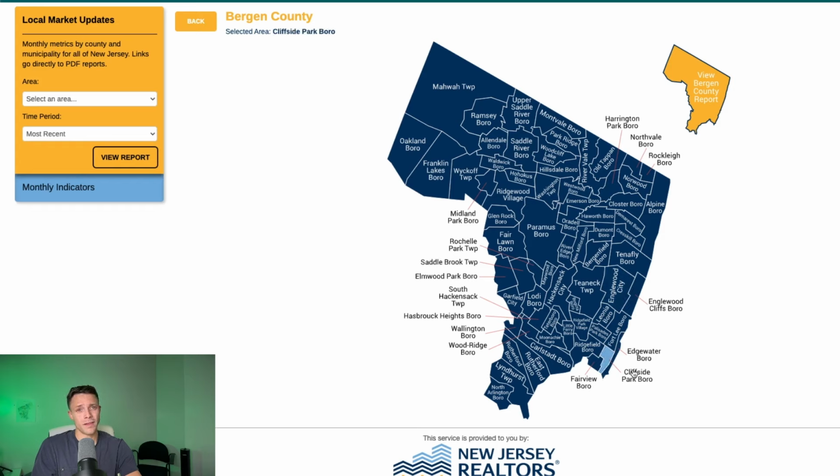That would be the Hudson River and Manhattan, New York City. Really nice area. You're going to find houses in this area probably starting around 500,000-600,000, but you're going to go all the way up to 3 million plus if you're checking out this section right here.